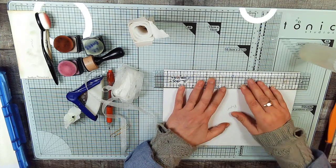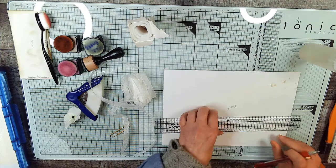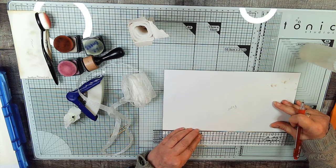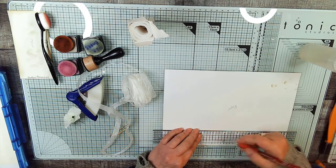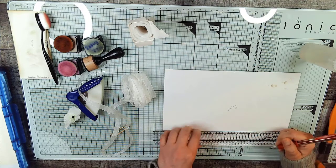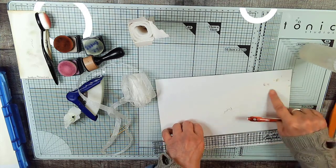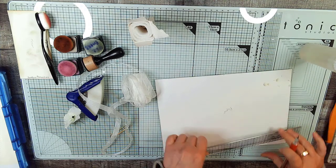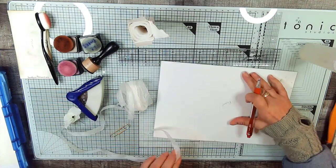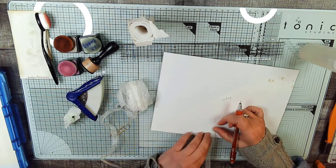Okay. Here's our center. And it's at 5 1/4 because of trimming the paper. And you can see what I mean by contamination from on here. Okay, so let's glue our ribbon using Fabri-Tac. We'll glue it a good ways in.